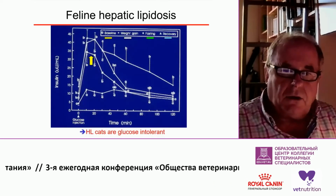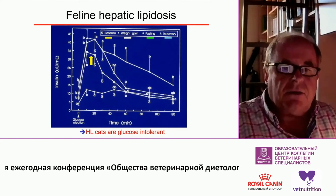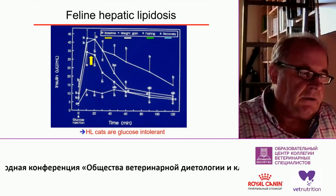Now, how do cats with hepatic lipidosis or before hepatic lipidosis handle glucose?